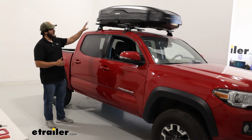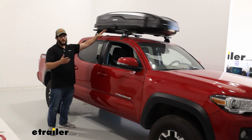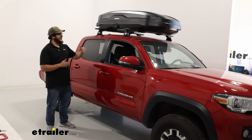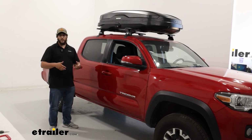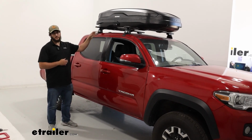But what I really like about the one we have today is just the finish we have. The Thule one's going to have a glossy finish, but we're going to have this textured finish. So what's really nice is I think it gives us a little bit more of a rugged design on top of our Tacoma today. And if this were to ever get scratched up on any of your journeys, it's going to be less noticeable just because of that finish.